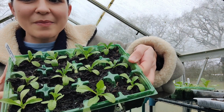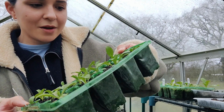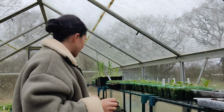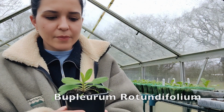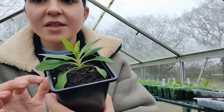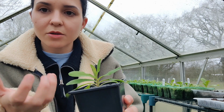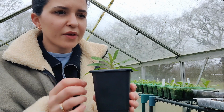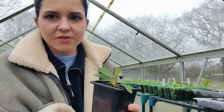I have lots more scabious as well. These I actually harvested the seeds myself from my Fata Morgana variety, which is like that peachy toned one, which are beautiful. I have lots of, I don't know how to pronounce this properly, I call it Buplurum, but I know people call it Buplurum and stuff. Again, I harvested the seeds myself from my plant, and I had much better germination success on these than I did any seeds I bought. I think fresh seeds are what's key, because you don't know how long some of these seed companies have had their seeds for.